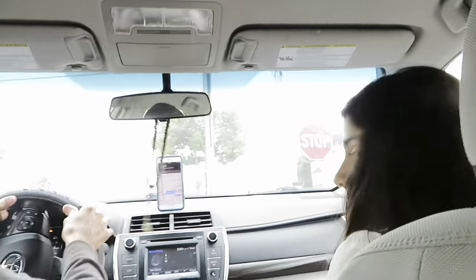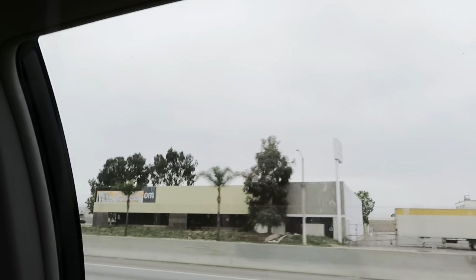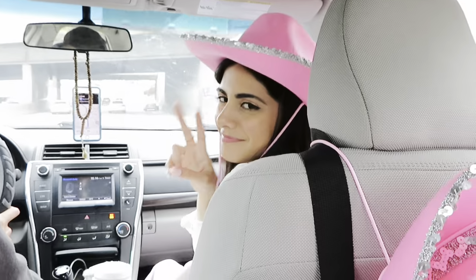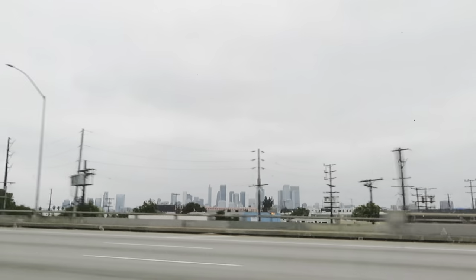In the car on the way. Sarah. Yeah. Then turn left. Oh, hi. This is Sarah's friend. Hi. Excitement. I don't know why I'm wearing my cowboy hat. She's a vlogger. Okay. Not the pink hat. Where's your hat, Sarah? Cute.